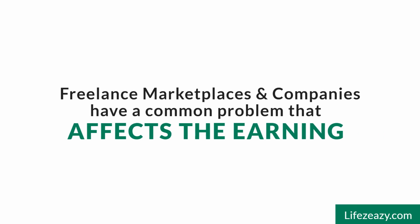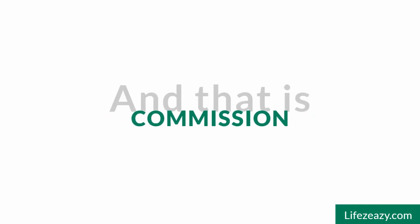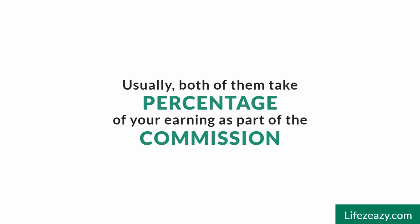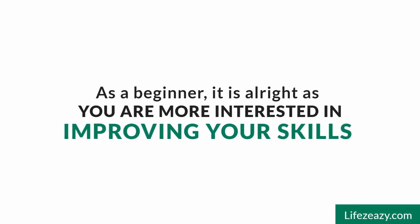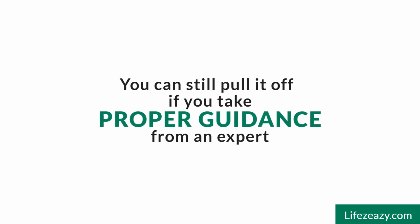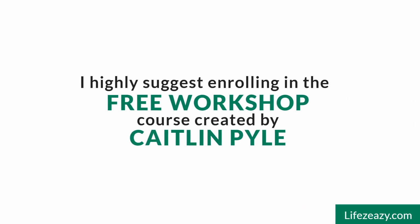Freelance marketplaces and online companies have a common problem that affects the earning, and that is commission. Usually, both of them take a percentage of your earning as part of the commission. So, whatever you receive at the end of the month is not 100% earning. As a beginner, it is alright as you are more interested in improving your skills. But when you are an experienced proofreader who has completed several proofreading projects, it's time to start your own business. Though it will be the biggest hurdle you face, you can still pull it off if you take proper guidance from an expert. For this, I highly suggest enrolling in the free workshop course created by Caitlin Payne.